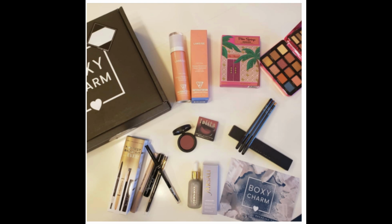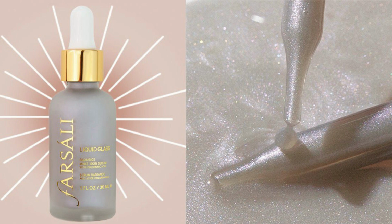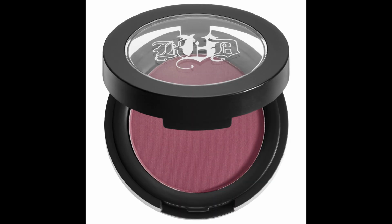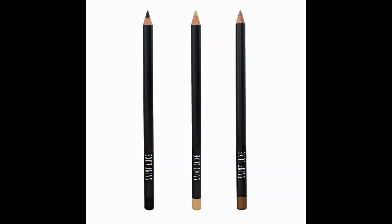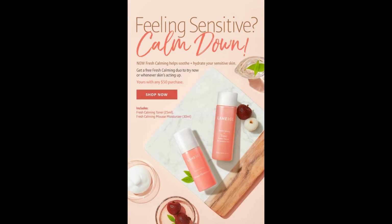This is the one that has the Too Faced Palm Springs Dreams eyeshadow palette. And it also has the Farsali Liquid Glass Radiance Serum. That's going to be in all 3 versions I show you today. It also has a full size of the Kat Von D Lolita eyeshadow. And it has the Saint Luxe Beauty Eyeliner Trio. That is 3 pencils in bronze, nude, and black. And then we also have the Laneige Fresh Calming Mousse Moisturizer. And that one is an exclusive to Sephora.